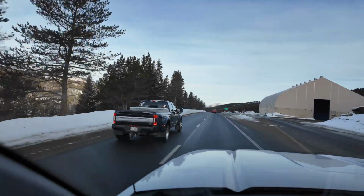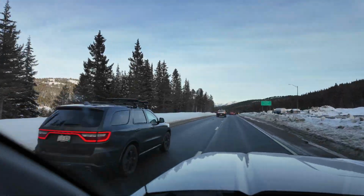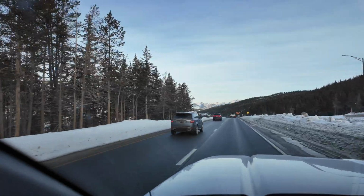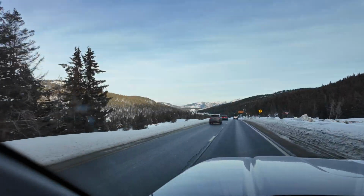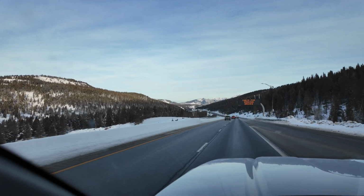Let's see if it even has an elevation right here. 10,662 feet, okay? Check for smoke and brakes. I already gave you your brake lecture earlier, but there it is right there. Check for smoke and brakes.